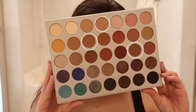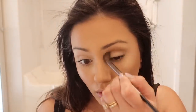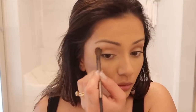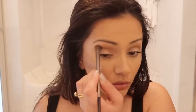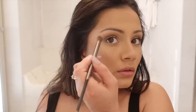And now we're going to move on to eyeshadow. I'm using a mixture of these colors and I'm popping this into my crease. I'm slowly building up the color and making sure it's super diffused and super blended out, and I'm just really working that in. I like to take my time when blending my transition shade because this makes the whole look really put together, if you know what I mean. So here you can see me doing the other eye, and once I'm happy with the way that both of them are looking, we are going to move on to that electric blue.